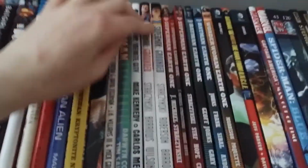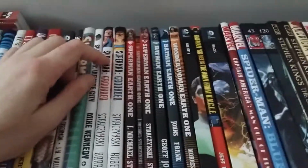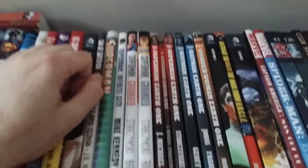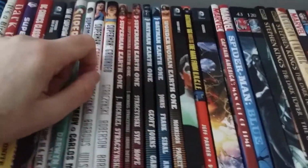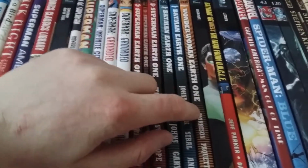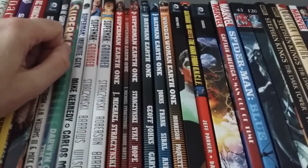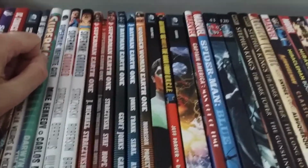Superman Infinite City. 2 volumes of Grounded. 3 volumes of Superman Earth 1, although the second one is in paperback just to annoy me. And 2 volumes of Batman Earth 1. And a volume of Wonder Woman Earth 1, which I did not enjoy at all, and there's now a second one coming out, and I'm kind of on the fence about it.